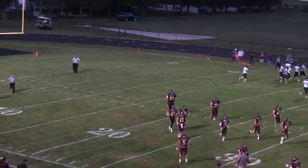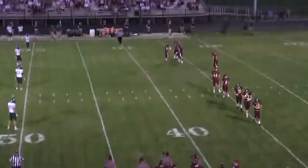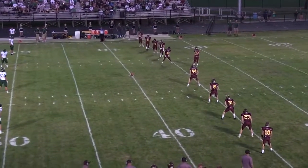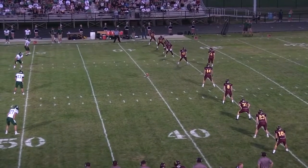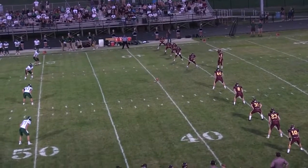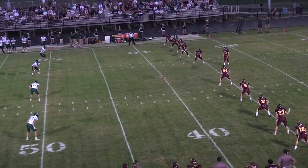Dutch offense will get their first crack. Kicking for Mount Pleasant, number 54, Ethan Euler. Deep for Pella, number 28, Xavier Housinga, and number 20. Live inside our Pella Real Estate Services radio broadcast booth.